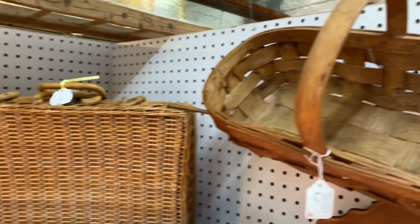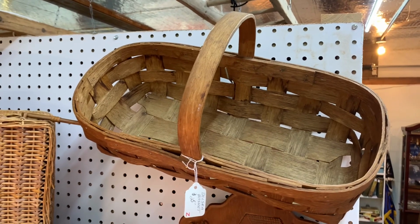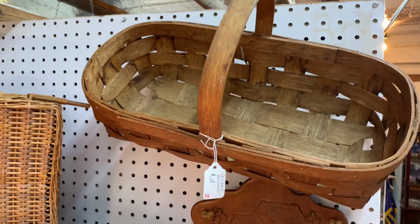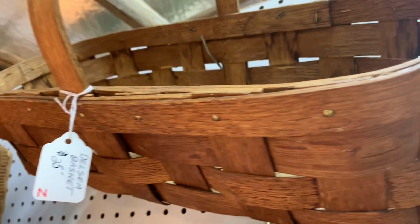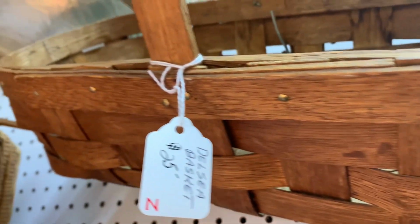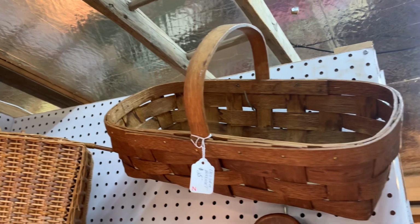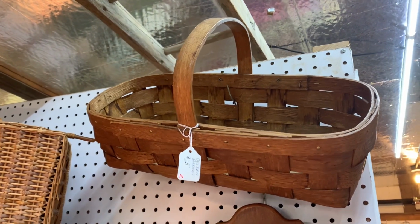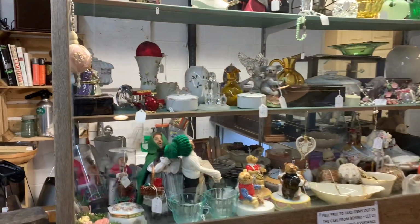This basket is actually from Delsea Baskets. People don't realize they were around, but he did wonderful basket work. If I remember correctly, he was trained in Cape Cod, and the baskets are so well done and hard to find. You don't hear about these too much. I think he was in Glassboro, if I remember correctly. So it's Delsea Baskets. Here's Walt and Frank's other space.